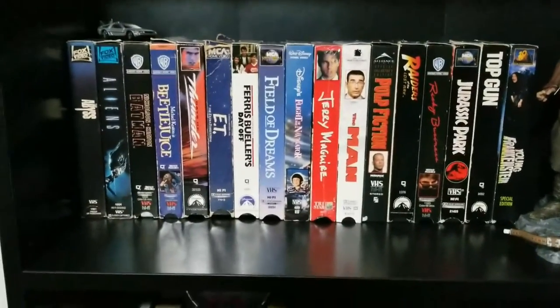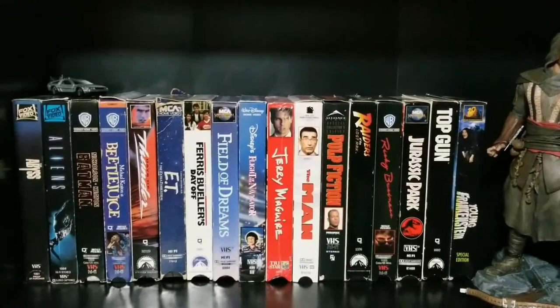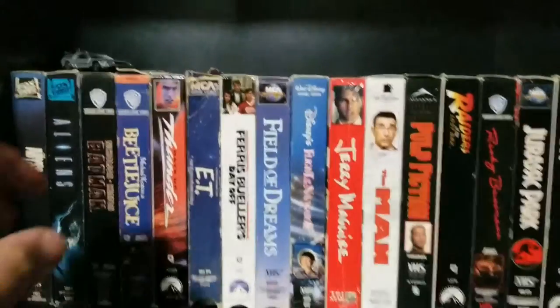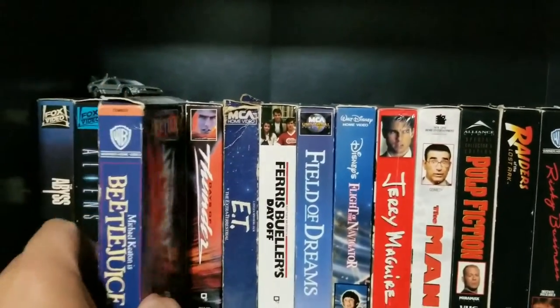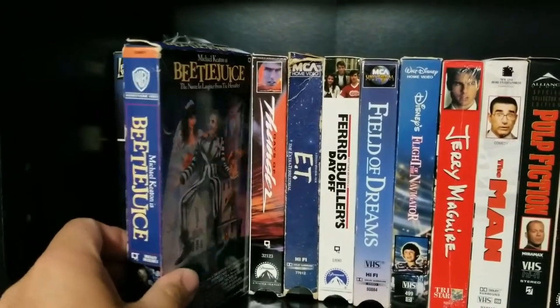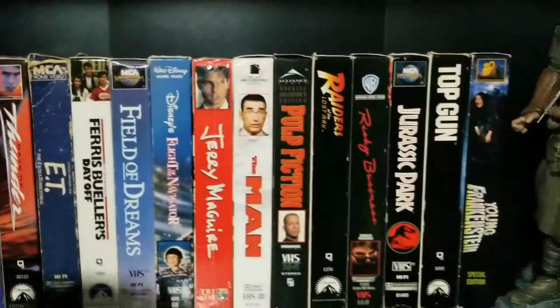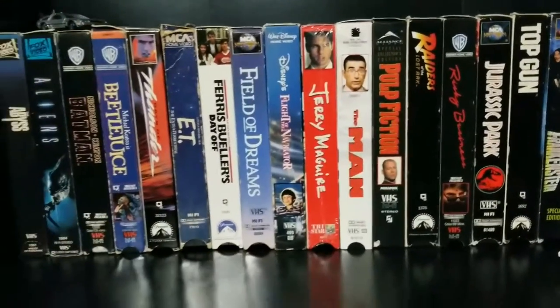A few VHS tapes here. I do have a working VCR that I never use, but a lot of these I just have because I think either the boxes are cool looking, or the box art's really nice, or some of it's just nostalgia. But yeah, just a few. There's a few other ones scattered in other places.